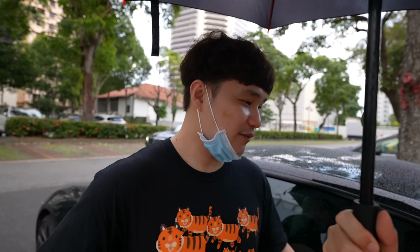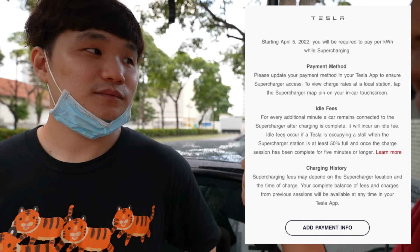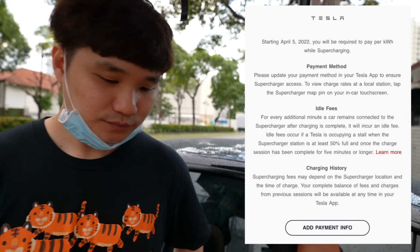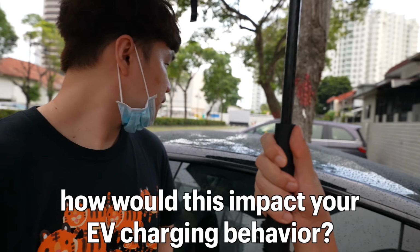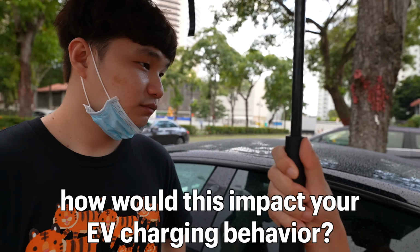Yeah, I mean, I've been enjoying it for the past 8 months, right? Very nice, fun. In the past 8 months, all these superchargers behind us, they are free. Free supercharging when Tesla launched in Singapore. Now, after 8 months, they are going to bring back, introduce the kilowatt hour charging and also idle rates. How will this impact your behaviors as an EV owner and your EV charging?